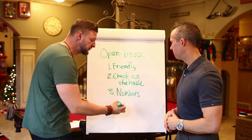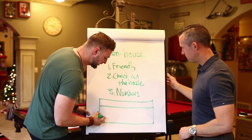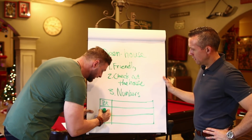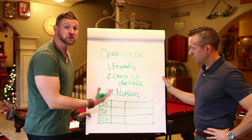And then the last thing that the flyer is going to do is it's going to communicate a really important series of numbers. And what we're going to do here is we might show on these numbers, this is what a $3,000 down payment looks like. This is what a $5,000 down payment looks like. This is what a $7,000 or $10,000 down payment looks like. And next it's going to show them what the payment is.